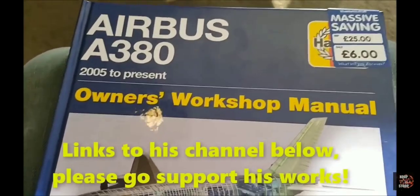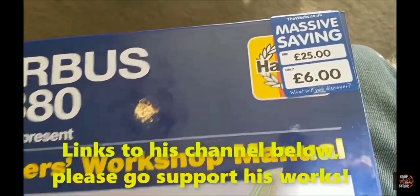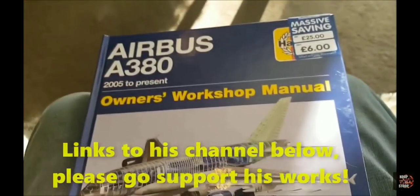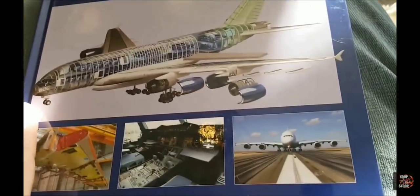Just a quick one as always. Been shopping again. Massive saving. I got the book for £6 from one of those discount bookstores. This one here is on the Airbus A380. An absolute monster, look at that. I mean, it's a beautiful thing, isn't it?